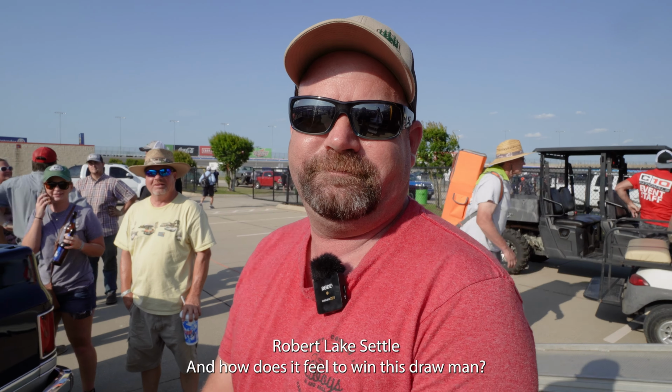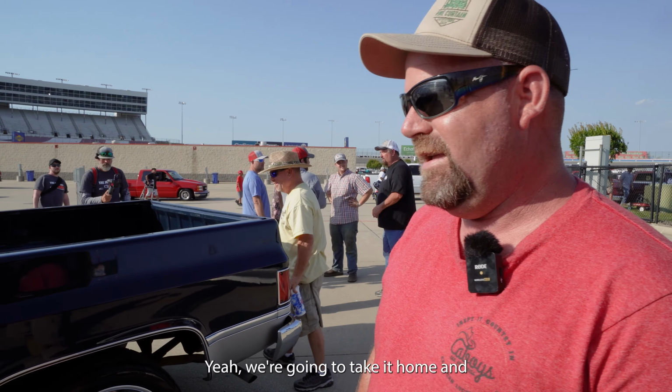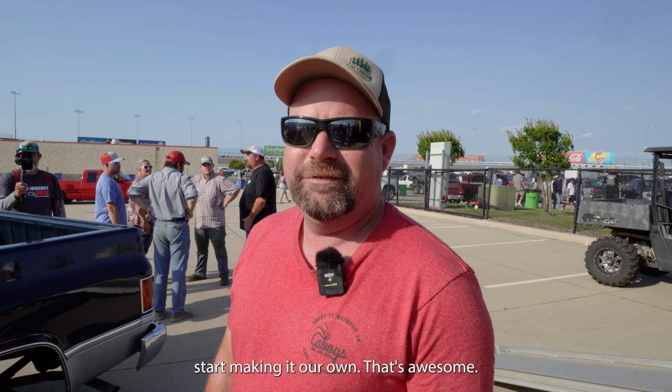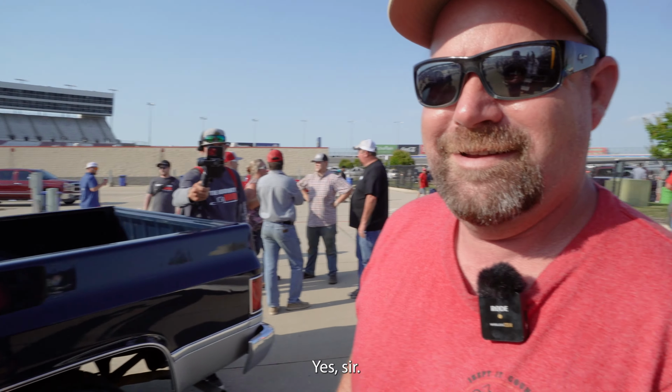Robert Lake Settle. And how does it feel to win this truck, man? Excited. Are you going to take it home? You going to do anything to it? Yeah. We're going to take it home and, I guess, start making it our own. That's awesome, man. It's a clean truck, dude. You got an awesome deal, man. Yes, sir. That's awesome. Man, so congratulations.